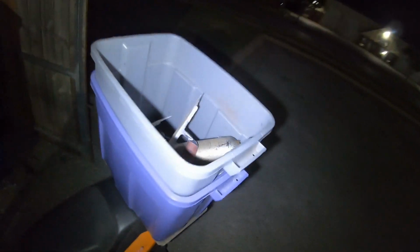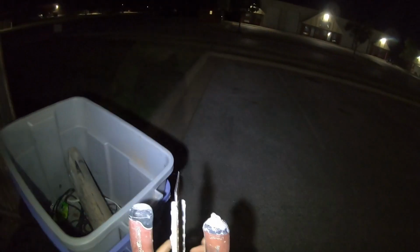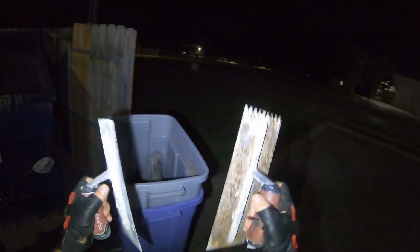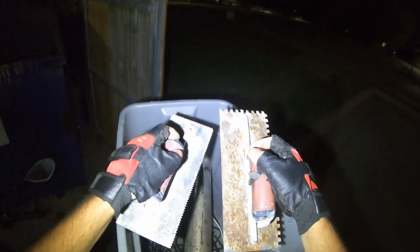Been finding some electrical cords and stuff. Nothing worth really turning the camera on for. There's quite a few of them in there. But wait, you know what? Actually, I want to carry that down here. Okay. So I might get $1 a piece for those at the pawn shop, maybe 50 cents. Those are in real nice condition.